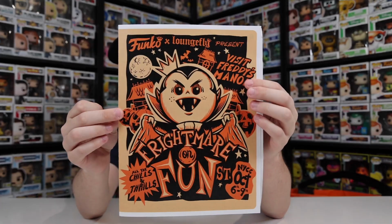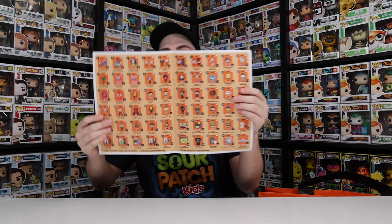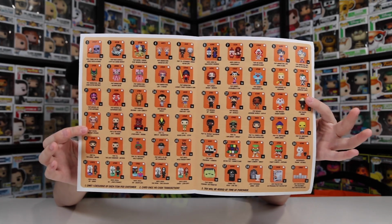Now let's start with this, which is the flyer they give you when you get in line, and it's to show you all of the exclusives that you're able to purchase. Here's the front, and then if you guys want to take a look at the back, here it is. I thought this was a pretty cool keepsake to have because it shows you every single one of the things that released during New York Comic Con in 2022. And if you guys want to take a look at it, this is all of the exclusives. Like, there's a lot of them.